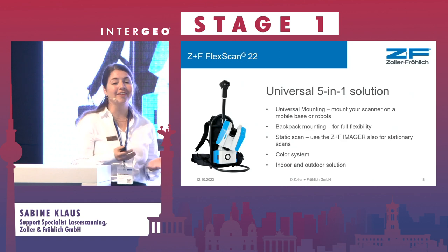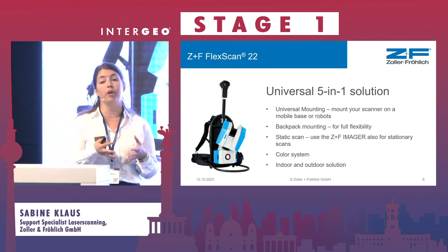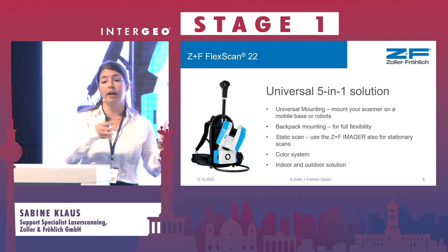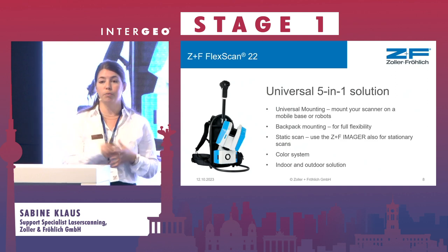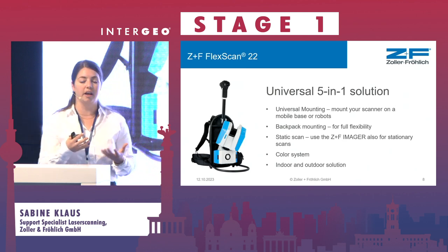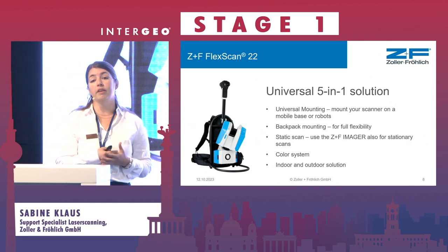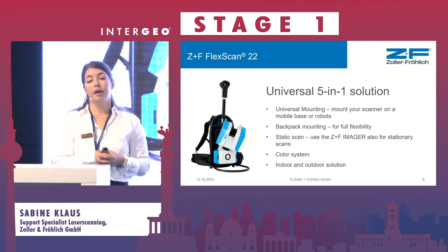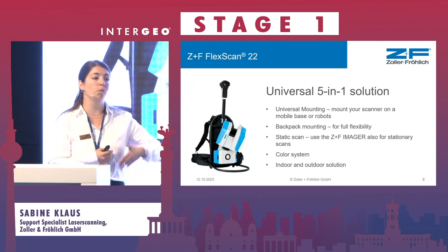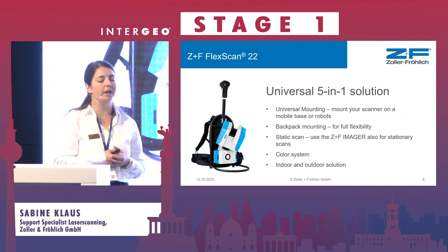It's a universal 5-in-1 solution, so you can just put the platform on a robot or a mobile moving tripod to just walk through your site and document and digitally scan your site. You can put it on a backpack to just walk through the scenery and to overcome obstacles a vehicle cannot pass.